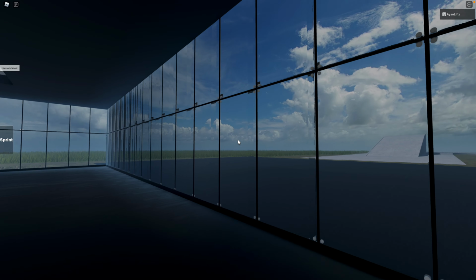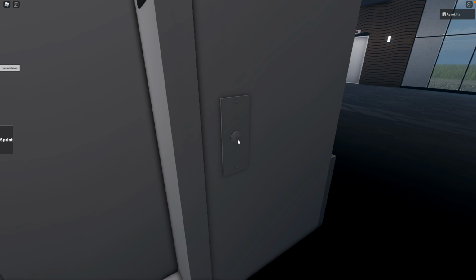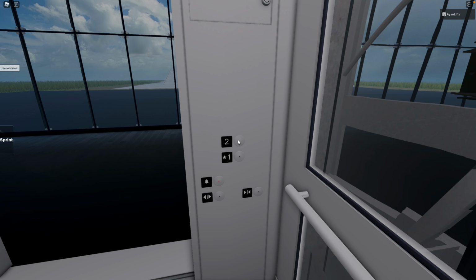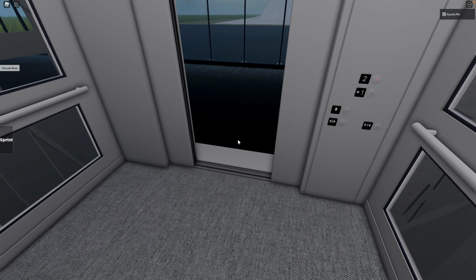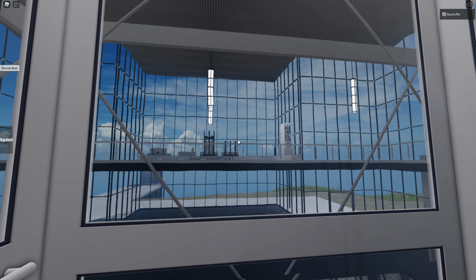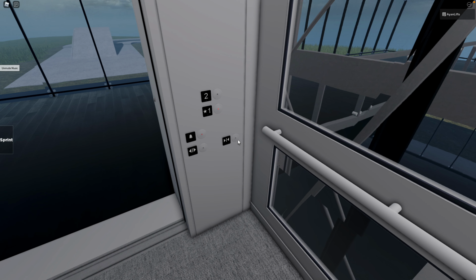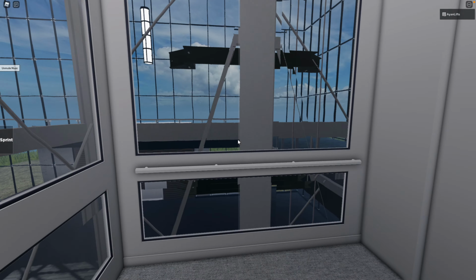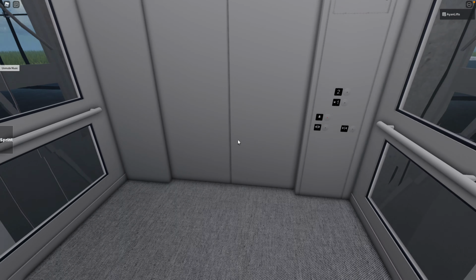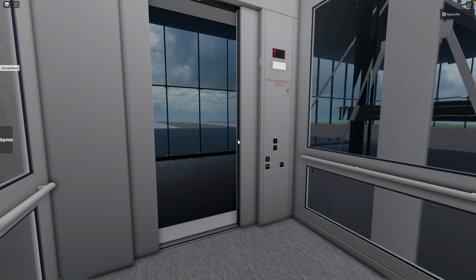Now we will ride this lift, which is also a Schindler 5500, but it is the VR edition. Elevator is going up. Let's go up. This has only got two floors. Here we go. Let's watch the window going up. Again, let's go for one more ride and I'll look at the fixtures.